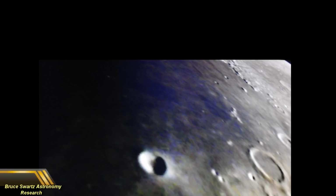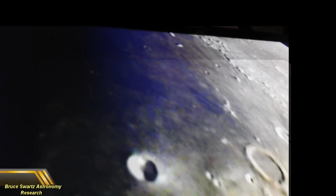crater. There's a lot of forest area going all the way more west here, just about 200 to 300 miles, and upwards towards Plato Crater, a very dark green forest. We're finding more and more on the surface.